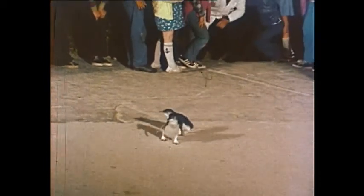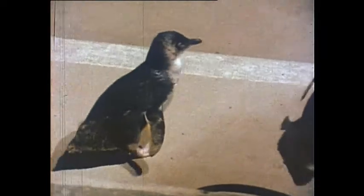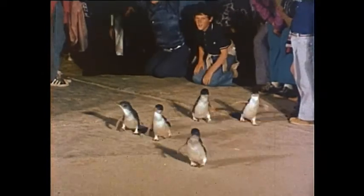It's a great sight, but what bothers me is that the penguins used to come ashore at many points along the coast. Now, residential and recreational pressures have restricted them to a much smaller area.